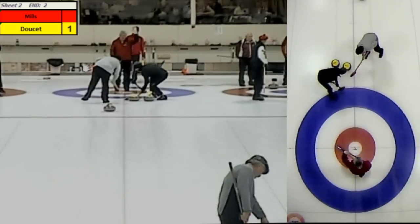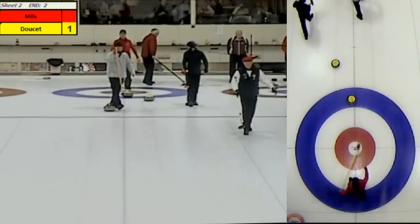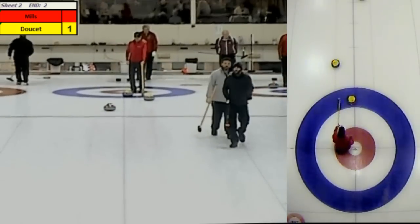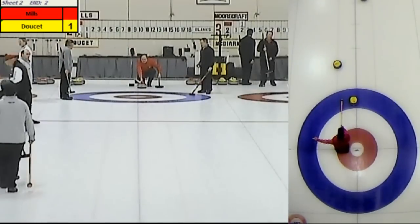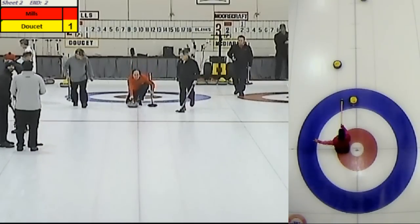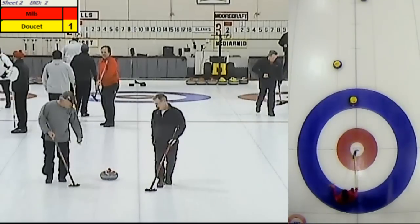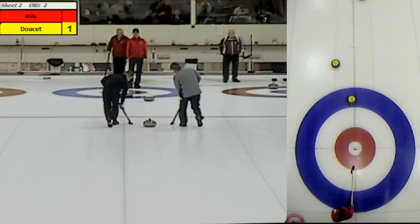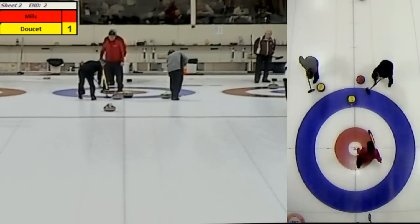The sweepers bring it just into the house, top of the 12, right on the center line. And Jeff is calling for the takeout right away on that. He's away, looks a bit wide. Sweepers are nowhere near it. Might chip the guard. And does, and both stones roll in.